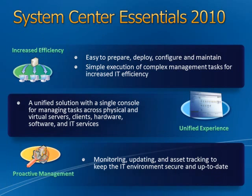System Center Essentials is a unified management solution aimed at the medium-sized business, giving IT a single console through which they can manage tasks across both their physical and virtual servers and client machines. They can deploy their software, and they can do their asset management and keep tabs on what sort of hardware and software they have sitting inside of the organisation.